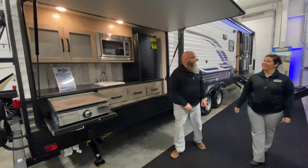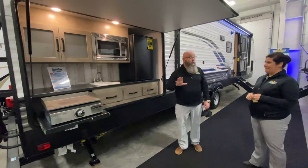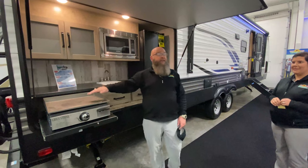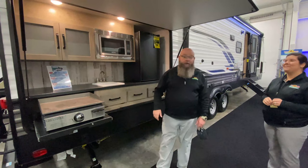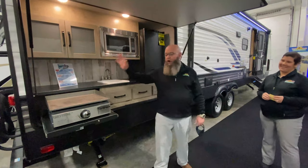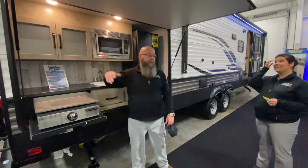So, a couple cool things about, in my opinion, one of the coolest outdoor kitchens that's available. Refrigerator, microwave, hot and cold running water, and the sizzle 'em up bacon on the grill. You've got the griddle, so you can fix your pancakes, bacon, sausage, eggs, all at the same time, all built in on a pull-out tray. Lots of extra countertop space.